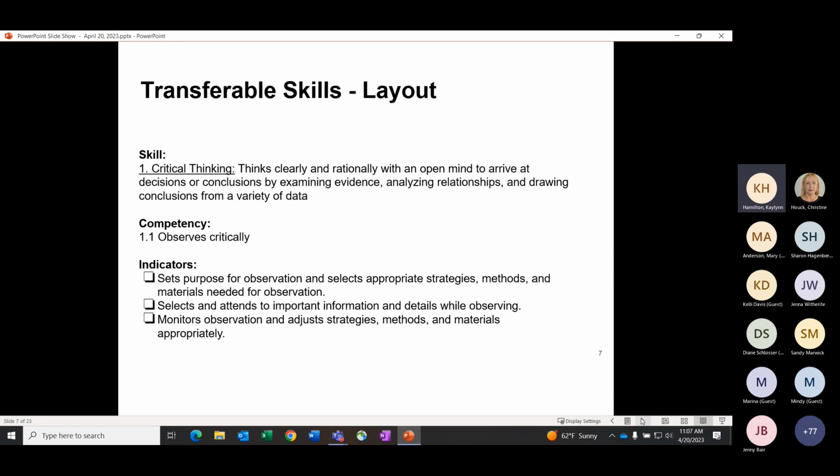On this slide you'll see an example of how the transferable skills, remember, one component of the workforce preparation skills, the other being the digital literacy skills, are defined and explained in the PA Foundation Skills. Each identified transferable skill includes a definition, multiple competencies, and accompanying indicators for each competency. So let's look at what you see on your screen, critical thinking. The PA Foundation Skills define this skill as thinks clearly and rationally with an open mind to arrive at decisions or conclusions by examining evidence, analyzing relationships, and drawing conclusions from a variety of data. This slide also shows an example of a competency for this skill.